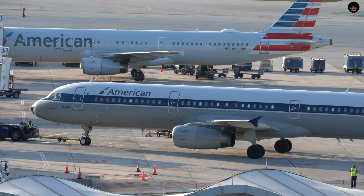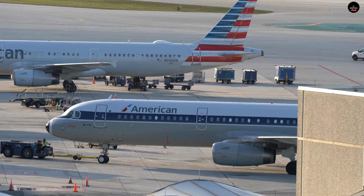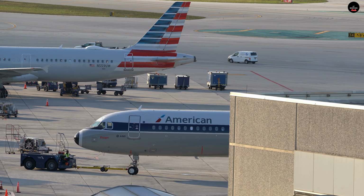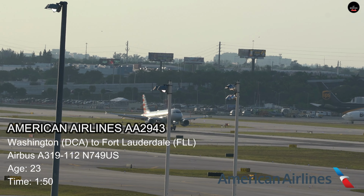Look at this, the Allegheny Retro. One of the new A321s for American Airlines, pushing back. American Airlines 2943, A319 inbound from DCA.